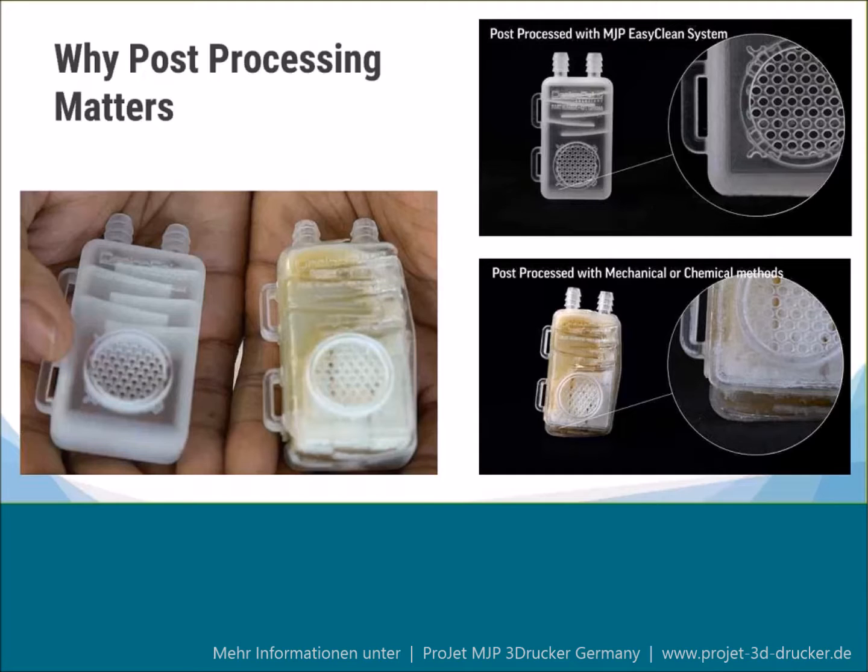Think about or imagine all of the different geometries that you could design for your particular product. You don't want to be limited by the post-processing method of the 3D printer. You want to have complete design freedom and be able to design parts that are intricate, that have internal details, and to be confident that you're going to be able to get all of the support material out and still have a high-quality part to use for prototyping.